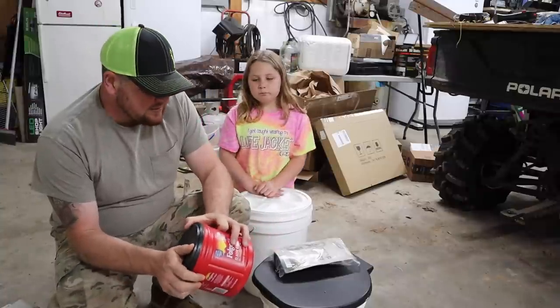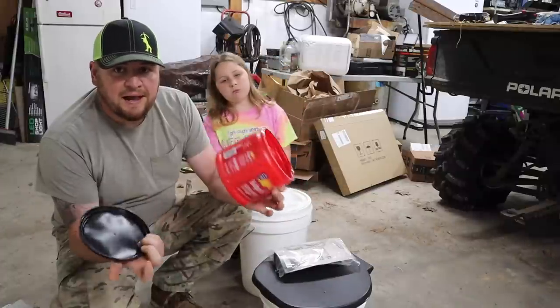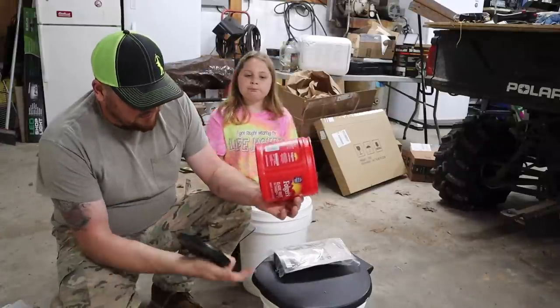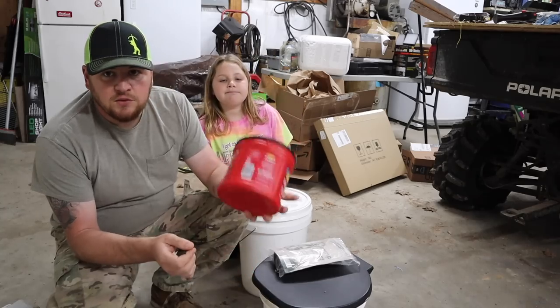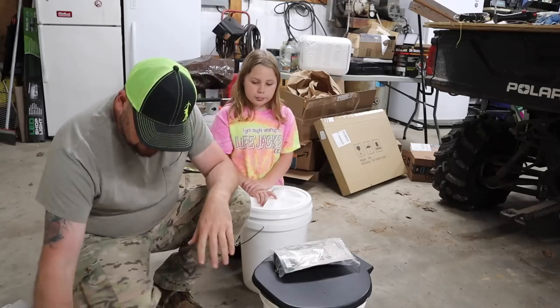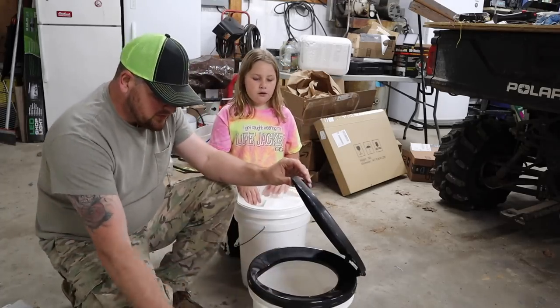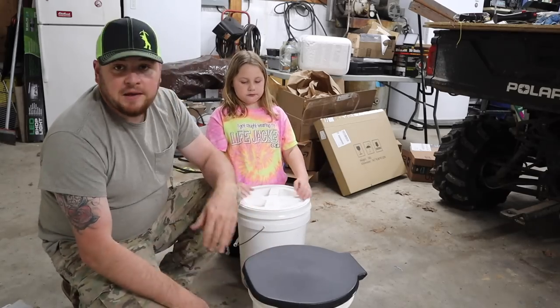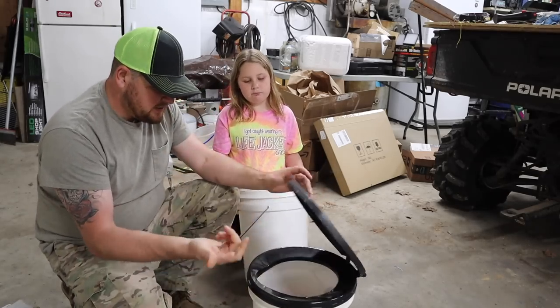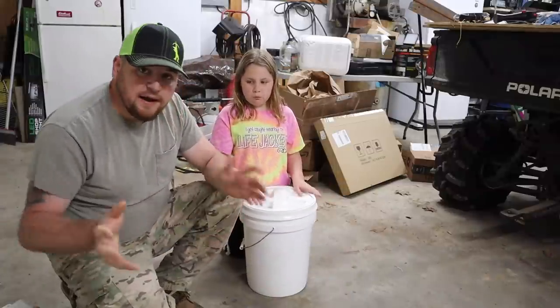But what I was thinking is, what if I get one or two of these and store some pine shavings in them? And if we're in there and we have to go to the bathroom, you can always use this to kind of cover up the scent. I know we do have the bags too, so we can always do that, but we can store all this in there. It's not going to take up any extra space, and this whole bucket actually just adds another seat down there. So I think that's awesome.